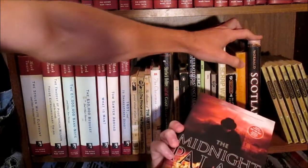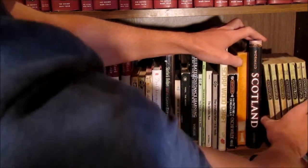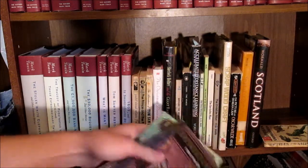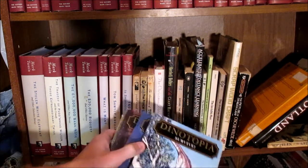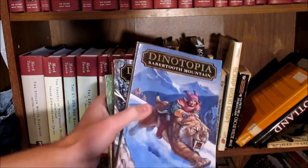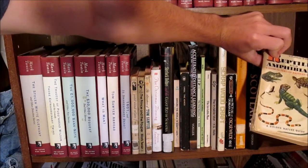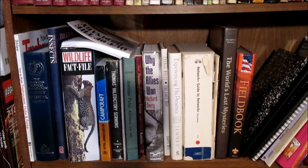The Midnight Palace, Carlos Ruiz Zafón, and a Dinotopia series. So I have Wind Chaser, River Quest, The Maze, Firestorm, Survive, Lost City, and Sabertooth Mountain. Excellent series. And Reptiles and Amphibians, A Guide to Familiar American Species. Alright guys, this is the last shelf.